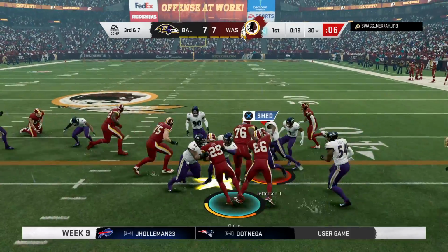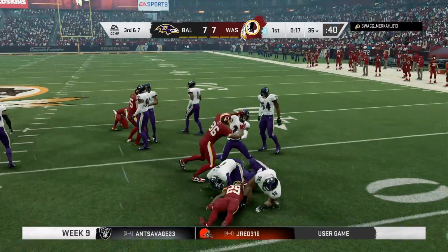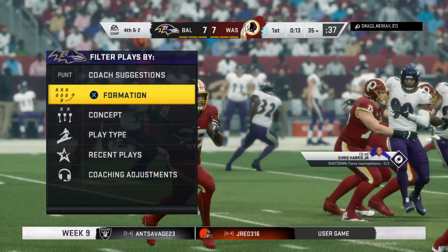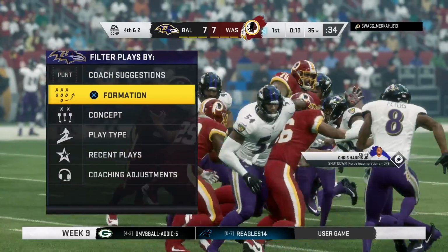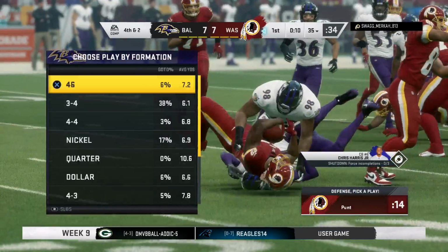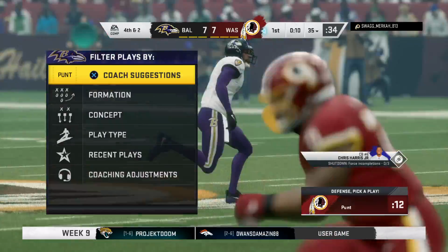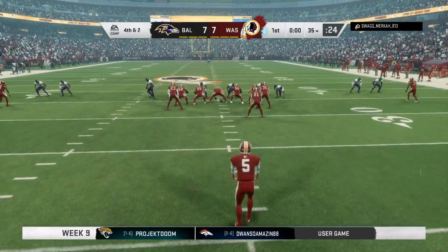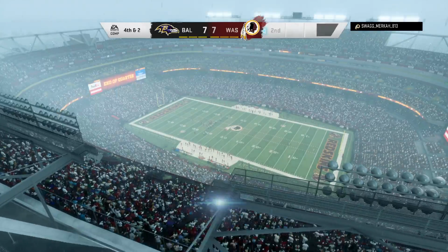Now a handoff. Guice going right. And a good job on the tackle there as they get him down shy of the first on the 35-yard stripe. Call it a gain of 4, but not enough. The punt team going to need to be summoned here on 4th down. So on 4th down, the Redskins will call on Tress Way to punt it away.